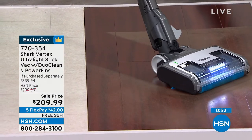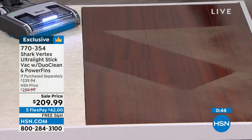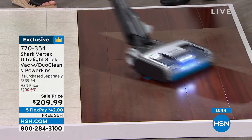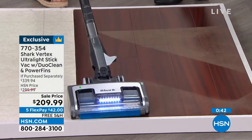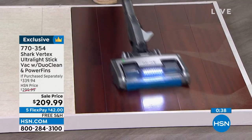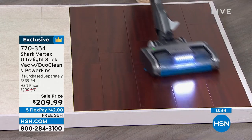All right, look at this. That's insane. Look at that, Bobby. This is the one pass back. One pass, you know? It should not have to take two to three steps to clean your floors. I don't have the time. I don't have the patience. I don't have the energy. No. I want to just grab this and go.